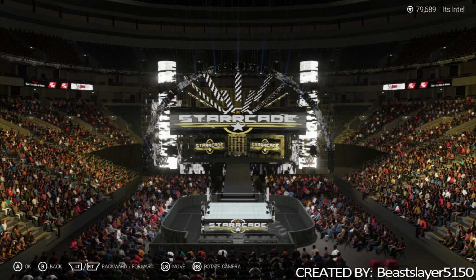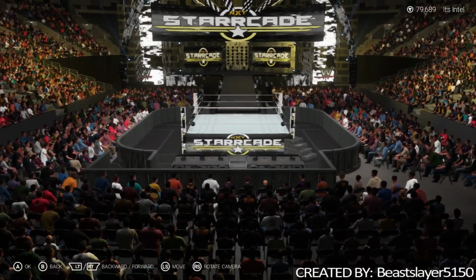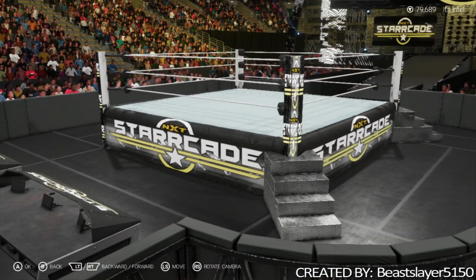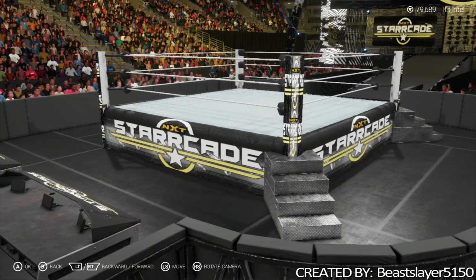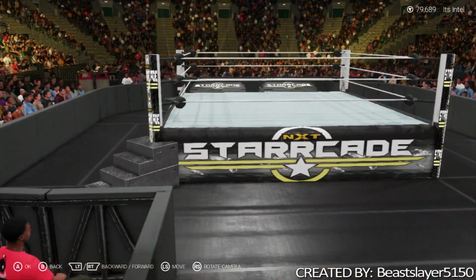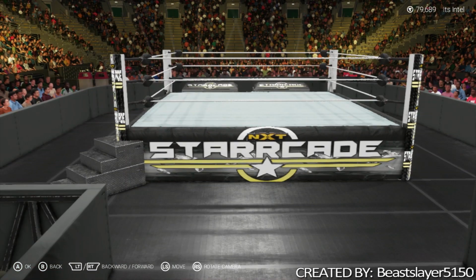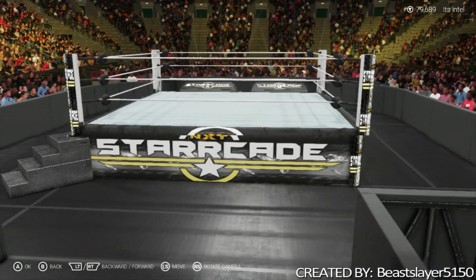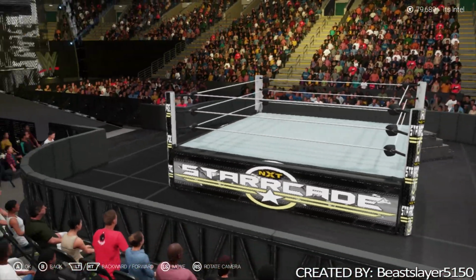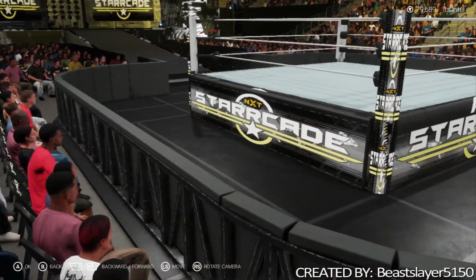It actually reminds me a lot of the Japan one, although these are made by two different people. I don't know if they made the Starcade logo or if that's in the game. I don't think that's in the game, though. I think they must have downloaded that and added it. Very simple ring post. They just redid the logo there. I probably would have gone more yellow with the Starcade underneath that bit to match what they've got going on with the NXT logo, obviously. Very similar feel here on the LED screen as up there.